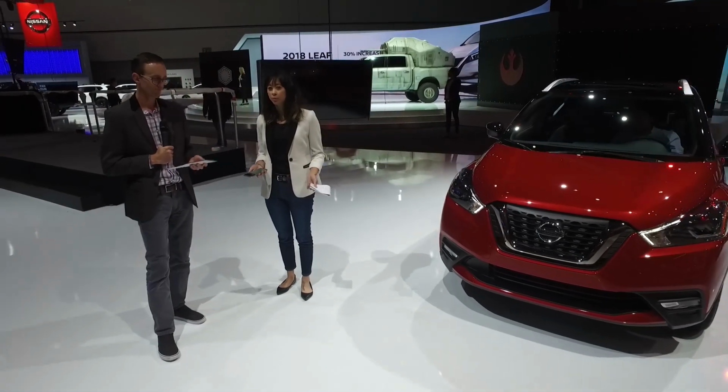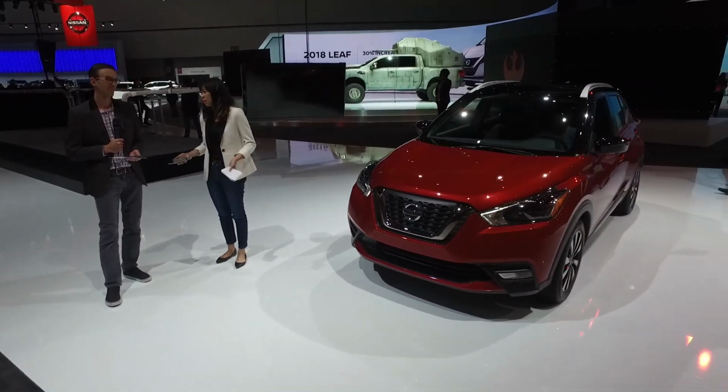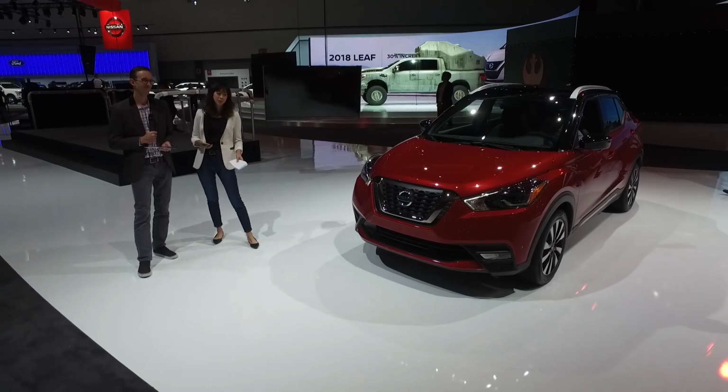Yeah, I mean the Juke hasn't been refreshed in a while. It's getting kind of old. People don't really like it. I like the Juke, but a lot of people don't like it.